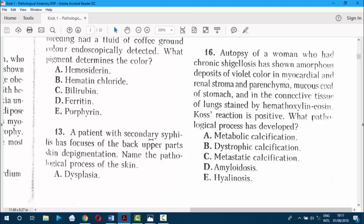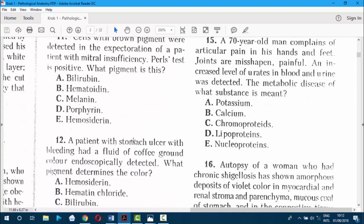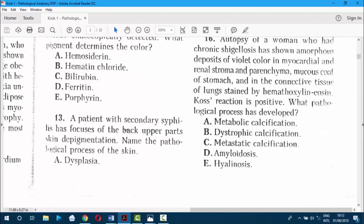A patient with secondary syphilis has foci of depigmentation on the upper part of the skin. Name the pathological process of the skin. Anytime there's depigmentation, it means there are white patches. White patches on the skin are called leukoderma, not leukoplakia. Leukoplakia is only found on the mucous surfaces. But this is happening on the dermis, on the skin.